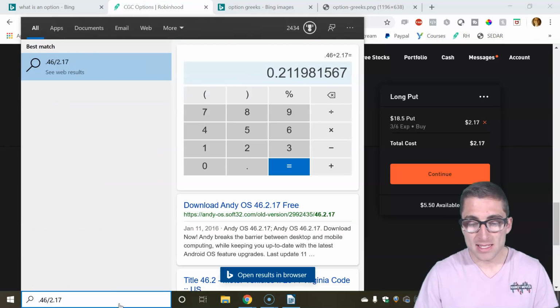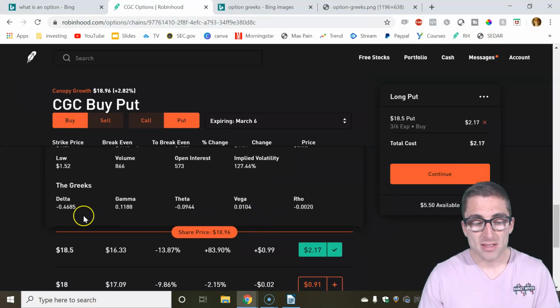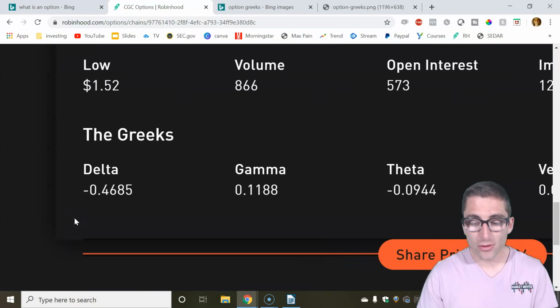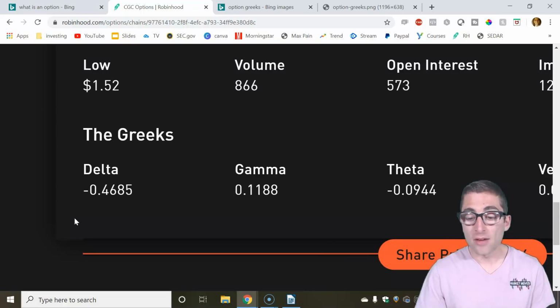But let's just type it in so we can see it perfectly. It will make me 21% return if I get a $1 move in CGC. So again, this is why it's so exciting for everyone in the market, because where else can you get 20% return off a $1 move? That's a very, very simple thing.